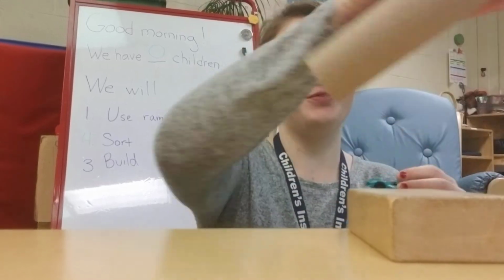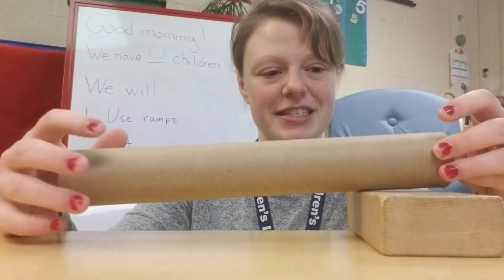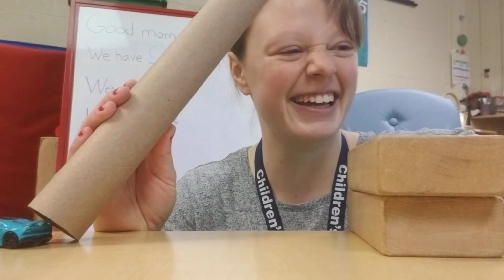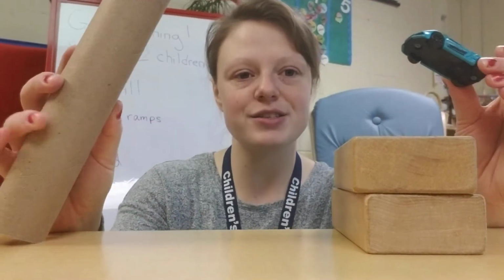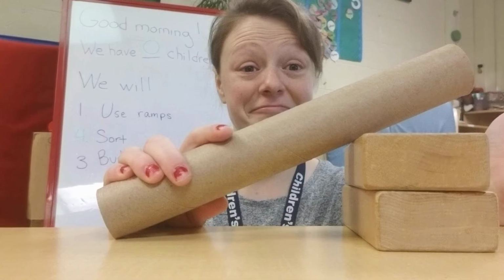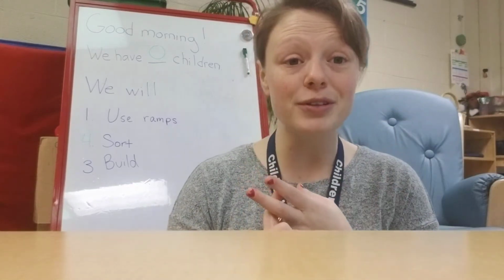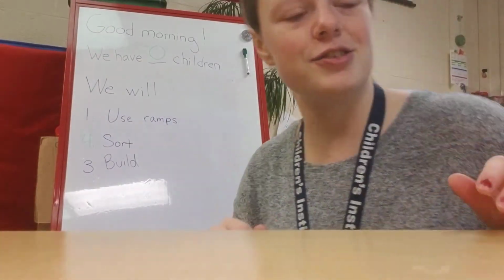I have a car. Okay, I'm gonna put the car in. Let's see how fast it goes. That went pretty fast. What do you think will happen if I stack another block here? Do you think the car will go faster or slower? Okay, let's see. That went pretty fast. You'll have to do some experiments at home to see what makes your car or your marble go faster or slower. I wonder what other toys you could put down a ramp. Let's see what our next choice is.